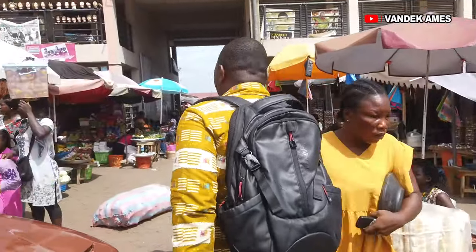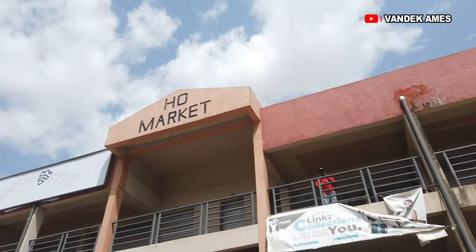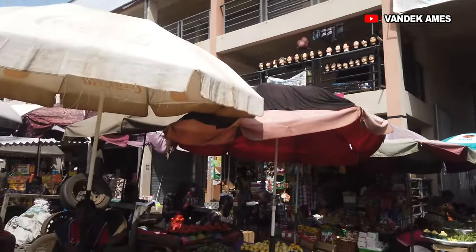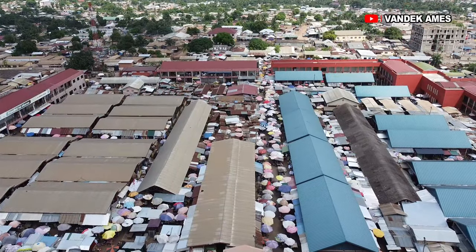Okay, so this is the entrance of the whole market, and as you can see, there are cucumbers, the okra, cabbage and other ones.